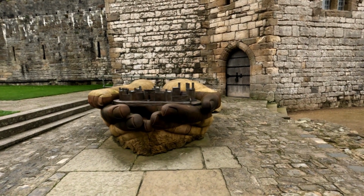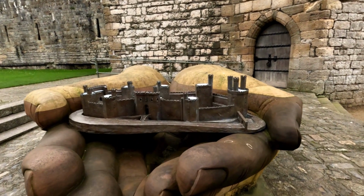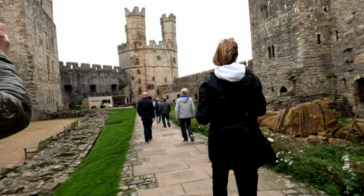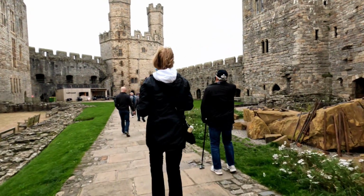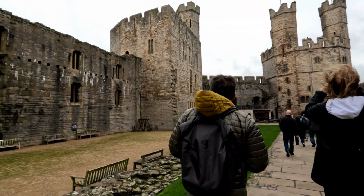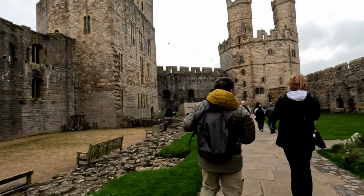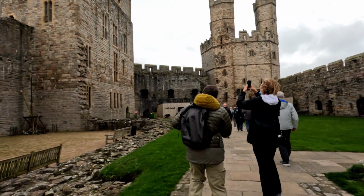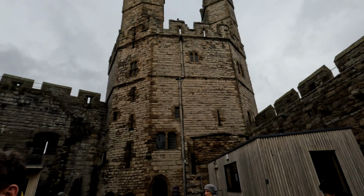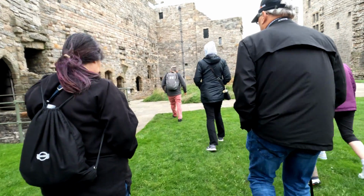Now for the bad. It was so windy that day that it was very hard to even hear our tour guide. We were all bundled up with heavy hats and gloves, and it was just miserable. So we did the best we could to tour the castle. Unfortunately, I don't have a lot of sound for this because of the wind. So I'll show you what we saw.